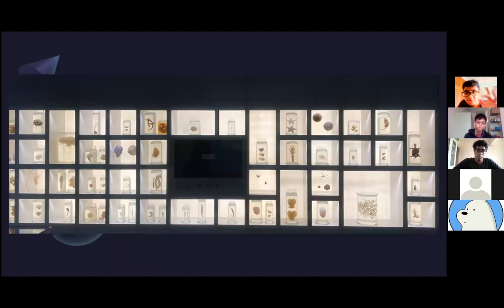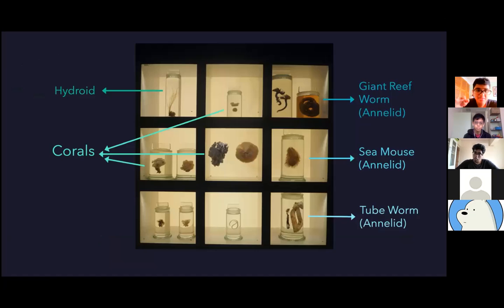Once you go a bit inside the museum, you can see various different animals that are preserved and kept in these glass bottles. You can see a diverse range of animals here, but I'll be covering just a few. I'll be covering the Cnidaria, which are the jellyfishes, and the sponges. You can see over here.